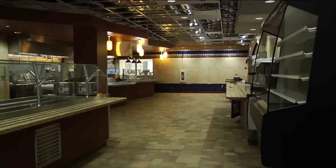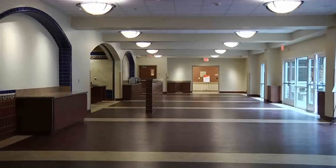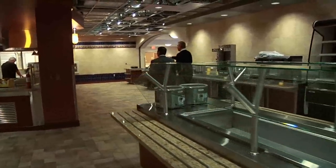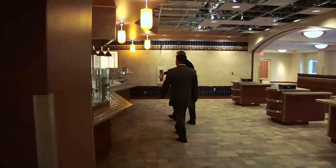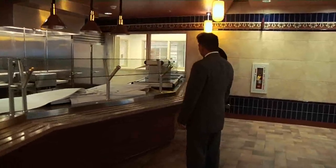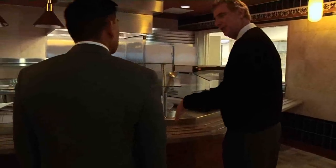Nice. Yeah. This is the cafeteria, and as you walk through here, you can see it's really designed for a lot of people. Our current dining room is very, very small. One of the things that I learned is, do you know why these aren't straight? Because by having it angled, you have the ability to have more people, and it doesn't feel as crowded as it would in a straight line.